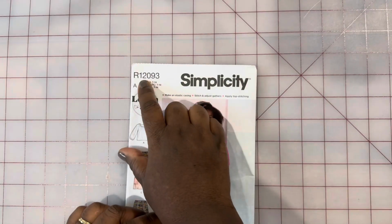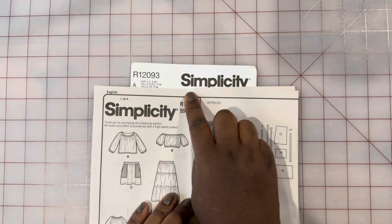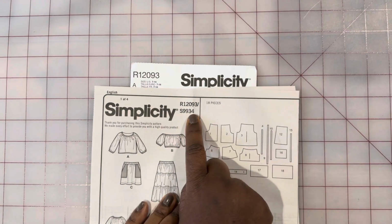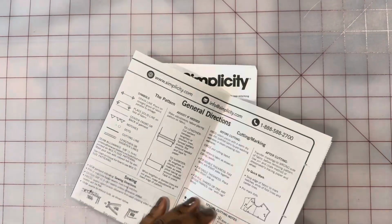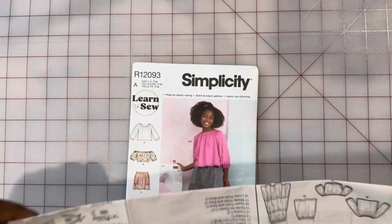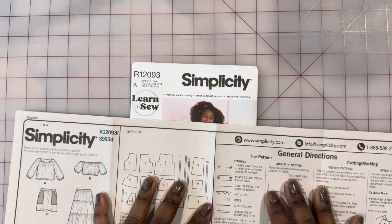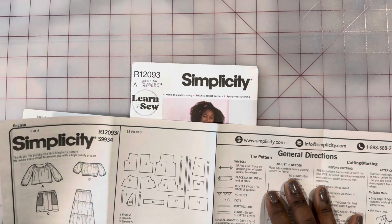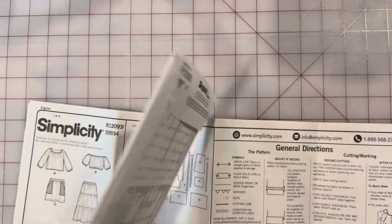Let's get this out. This was a display pattern, so it has that display number. But the actual Simplicity pattern number is 9934. And it's just a darling pattern in general. But again, I wanted to have something that would have that pull over the head adjustability for the big girls too. And so yeah, very simple dress. This is one of those level 1 learn to sew dresses from Simplicity.